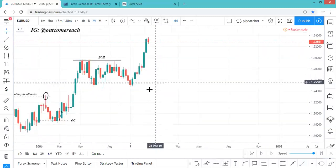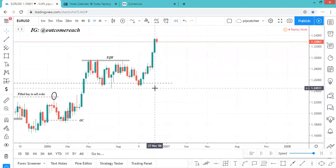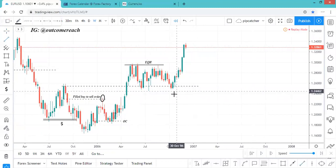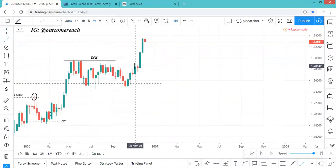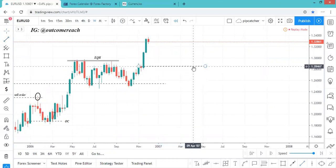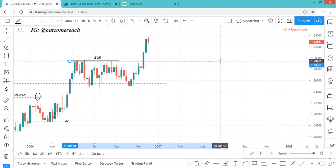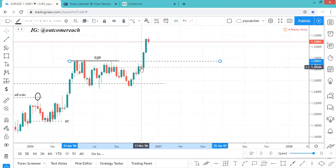Okay. So look, equal highs, right? So what do we look for? Either an engulfing pattern like this you could use, or you could use that last point of equal highs or equal lows that got broken. So you could have a point of interest here or down here.